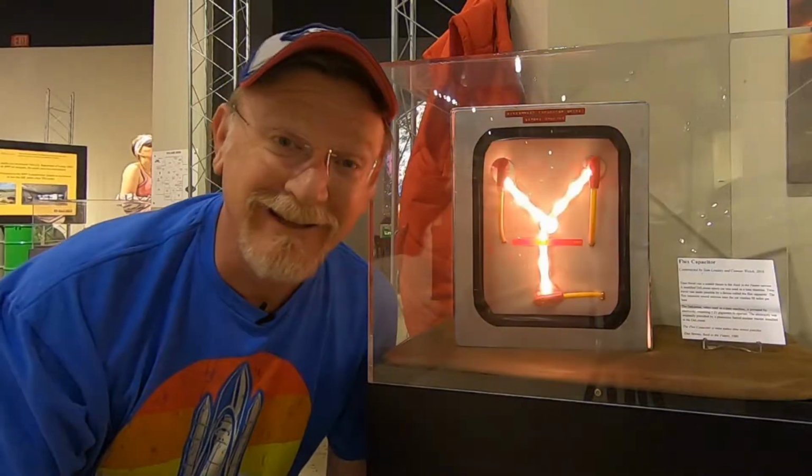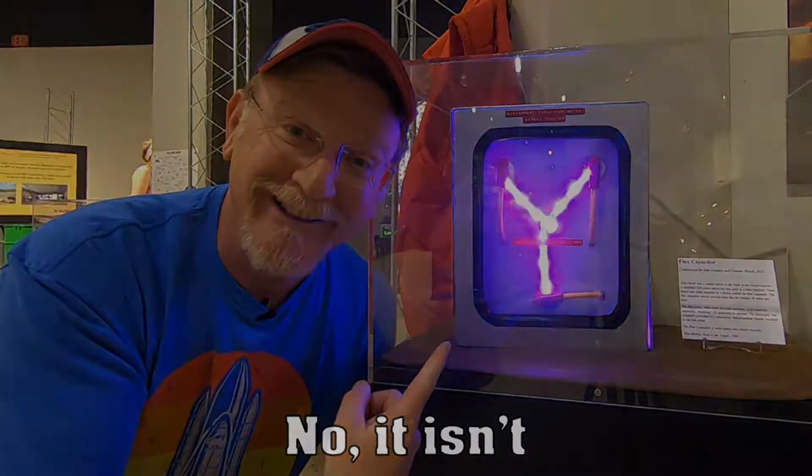Hey, Peaches, look at this. A real-life flux capacitor.